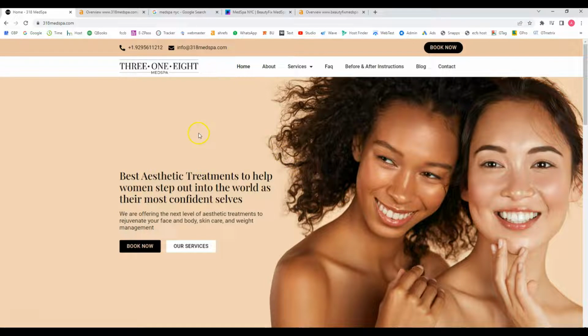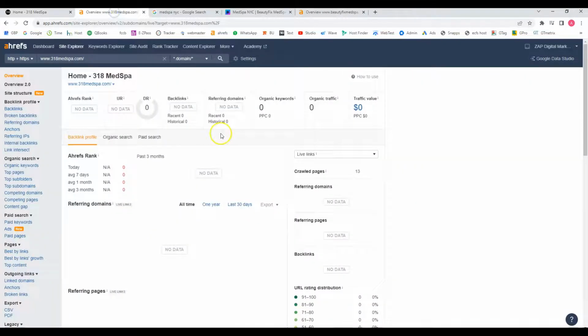Now, that being said, I'm going to show you some numbers. I use this tool called Ahrefs, and what this does, it picks data from your website based on Google criteria. So we can see here that for your website, there's no data, and that's because you don't have any relevant content, and also because you don't have any backlinks. And I'm going to be showing you that in a few seconds, and I'm going to be explaining that in a little bit more detail.